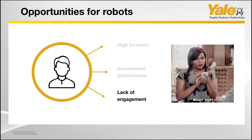Regarding employee engagement, robotics can play a part in shaping more meaningful work experiences. Improved job satisfaction is significant for individual employees, but it's also a boon to operations. According to a Gallup study, organizations with better employee engagement achieve higher performance, including substantially better retention, fewer accidents, and increased productivity.